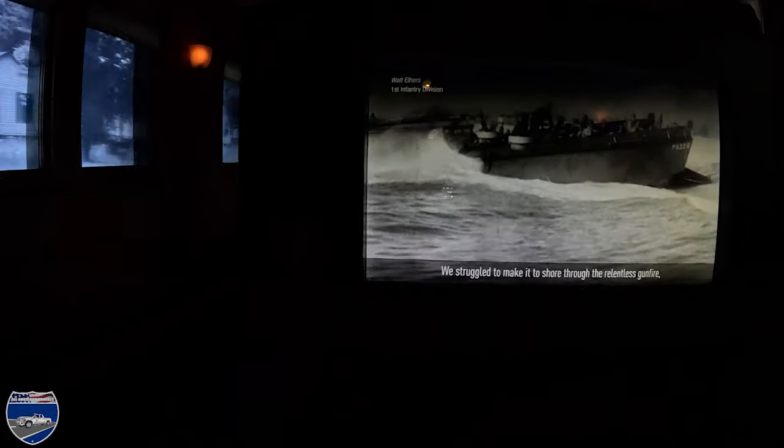We struggled to make it to shore through the relentless gunfire, but all 12 of my men fought hard, and 6 hours later, we safely reached the hills. I shipped overseas to Edinburgh, Scotland. We had to be in good shape, so we trained by walking and hiking with all of our gear. We met our first patients, British soldiers.